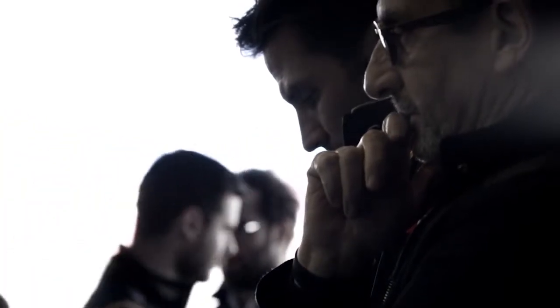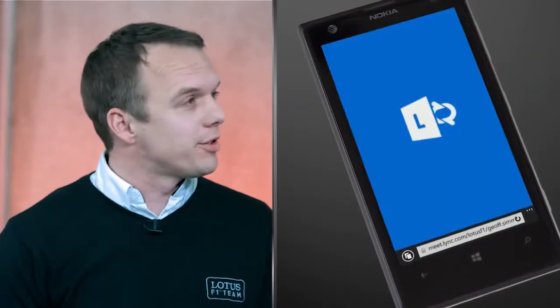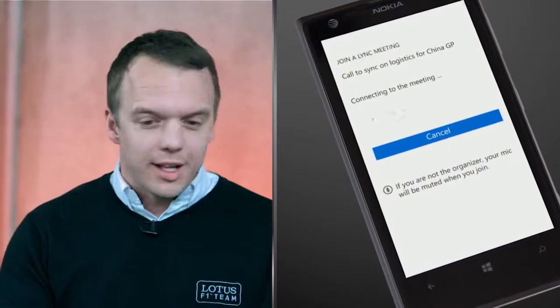So how does all this then link with your mobile devices and mobile clients? So for all of our mobile users, they automatically have the Lync client installed on their mobile devices. It makes a huge difference for them. One click to join a meeting. Right. Gone are the days of having to dial into a conference bridge and then enter participant codes and passcodes. Good riddance to things like that.